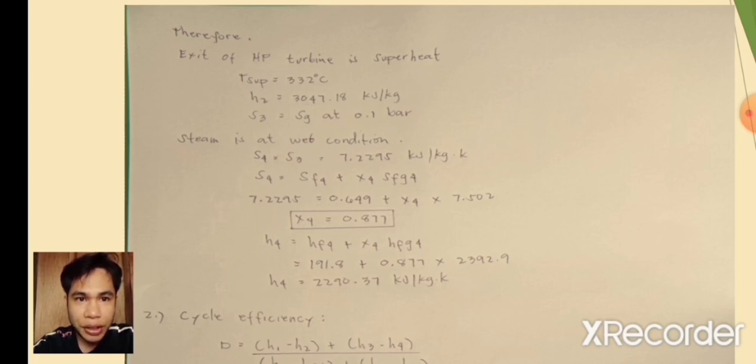And then the solution for S4 equals SF4 plus X4 times SFG4. We evaluate 7.2295 equals 0.649 plus X4 times 7.502, so X4 equals 0.877. And then for H4, HF4 plus X4 times HFG4. We evaluate 191.8 plus 0.877 times 2392.9. The result for H4 equals 2290.37 kJ per kilogram.